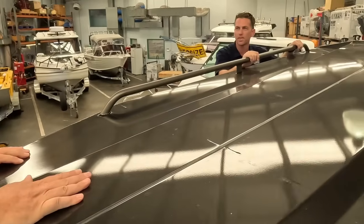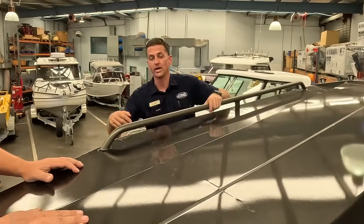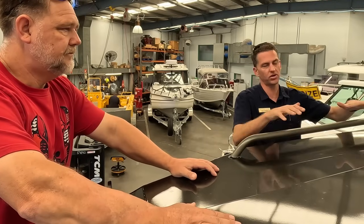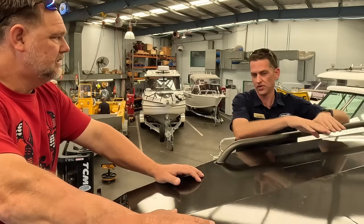Could I stand on this? Not really. You imagine you've got a lot of weight on one kilo point, and it's a sheet of aluminium. If you spread the load out, it's totally different. So we don't really recommend adults stand on the roof because of the aluminium sheet.